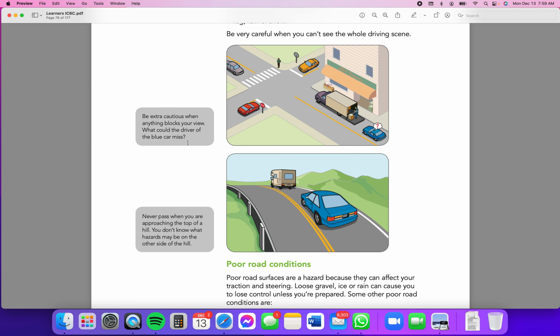What could the driver of the blue car miss? So if this blue car is trying to go around here, he might miss that this person is coming here or that the pedestrian is crossing because he can't even see him. So you just have to be very careful. If there were this many people on the intersection that I could see, I would just wait until I was well aware that there was nothing. Sometimes people will give you a honk if it's empty, just to let you know that they're letting you go. Again, I don't think any of these cars can even see the blue car or care about the blue car.